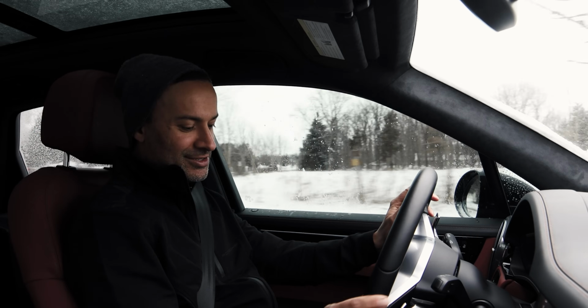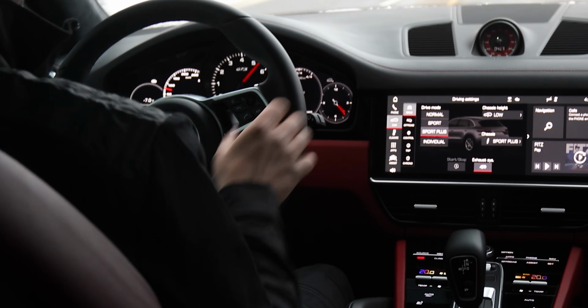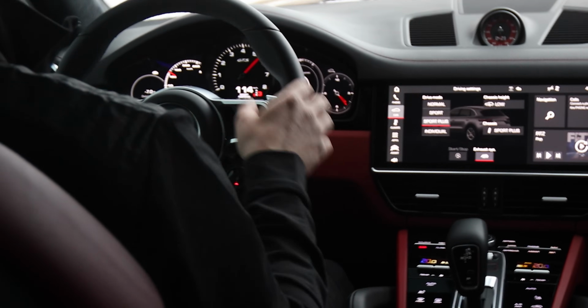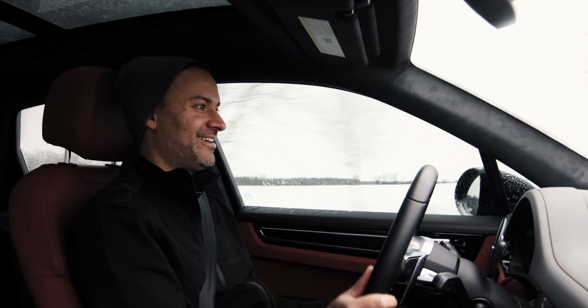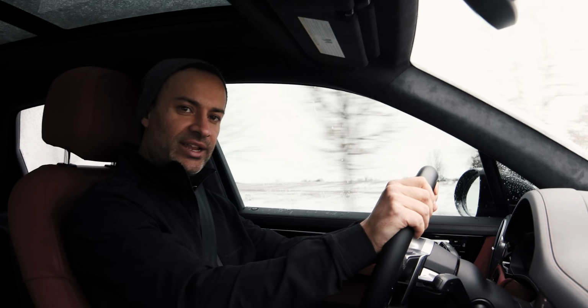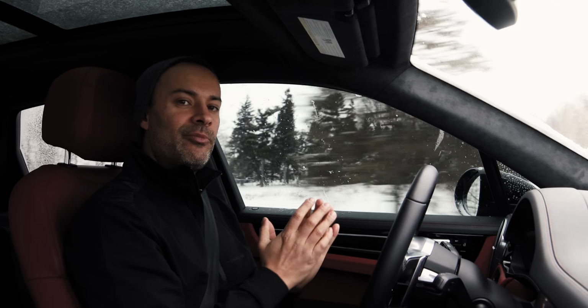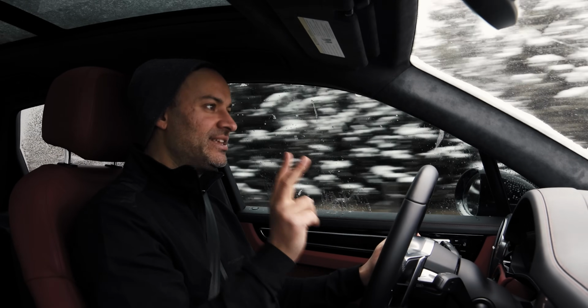Now for the secret button. So right in between my selector here, there's a little push, and I'm gonna push this bad boy to get more power. Sport response on. Now, 20 seconds, that is the number. There's a lot of debate online on how long the sport response lasts. And in this specific case, it's 20 seconds.